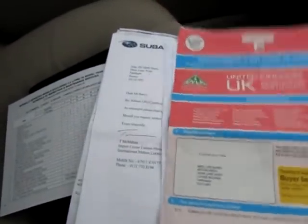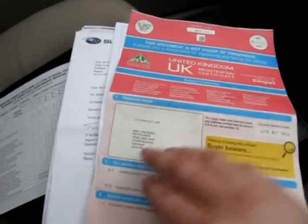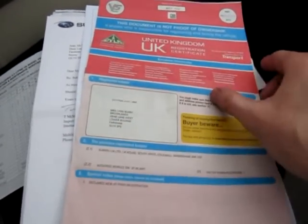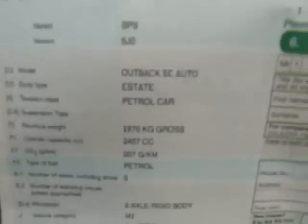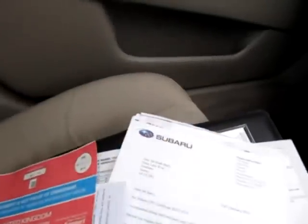So just showing you first of all the documents. It was a 2-owner car, but it was first pre-registered by Subaru UK, and then it was bought by this lady from Farnham in Guildford. And just to show you the date of registration there, the 27th of September 2007. Now it's still classed as a petrol car. Now this can be changed to alternative fuel because it's running on LPG, which we can happily do for you.